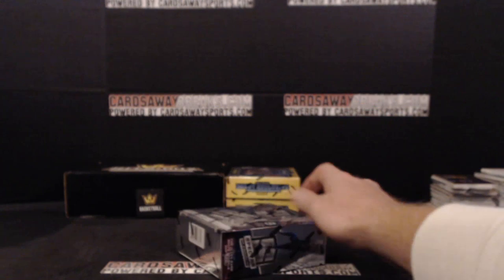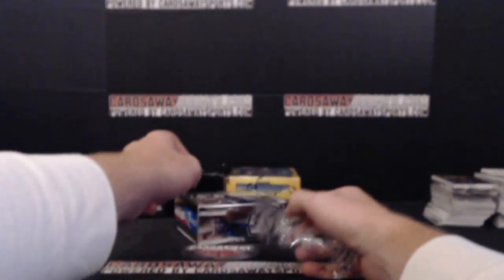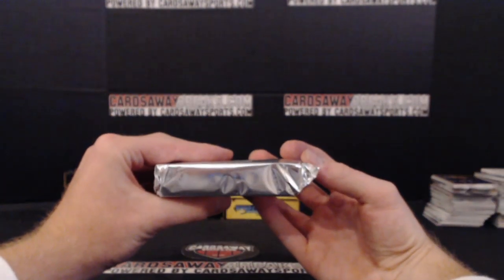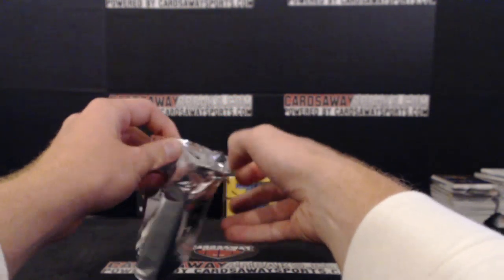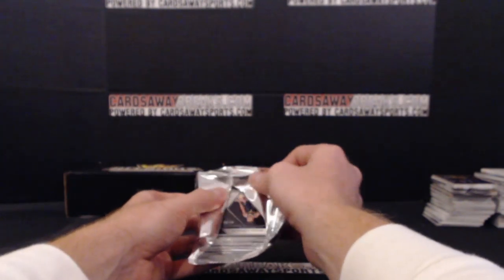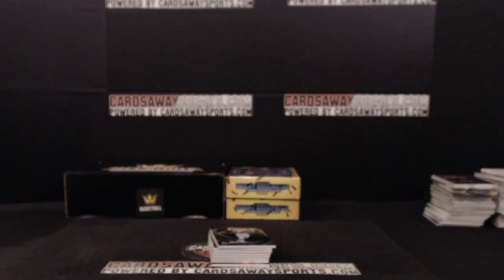All right, Spectra, next. Whoa, easy there, Sonny D. All right, look at this. Now, this is a pack of cards, baby. Holy, what do we got in here? All right, well, what do we got here? First up, 40.